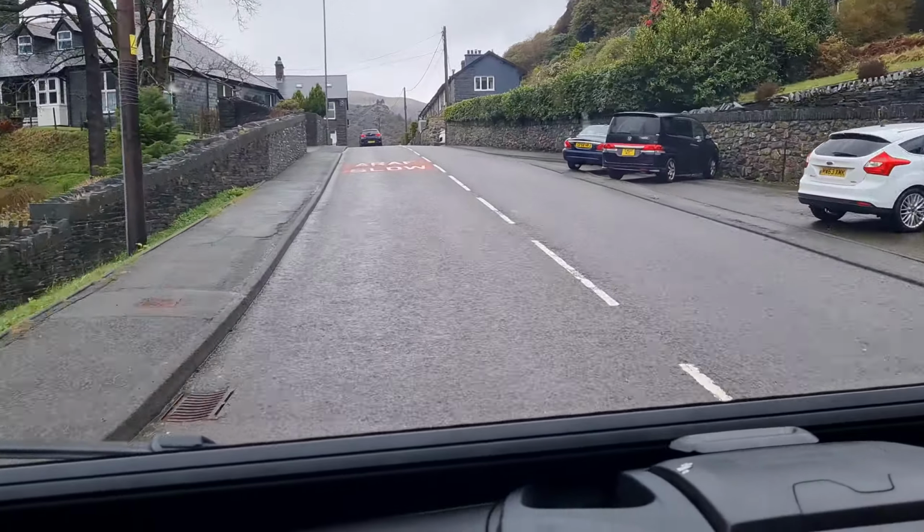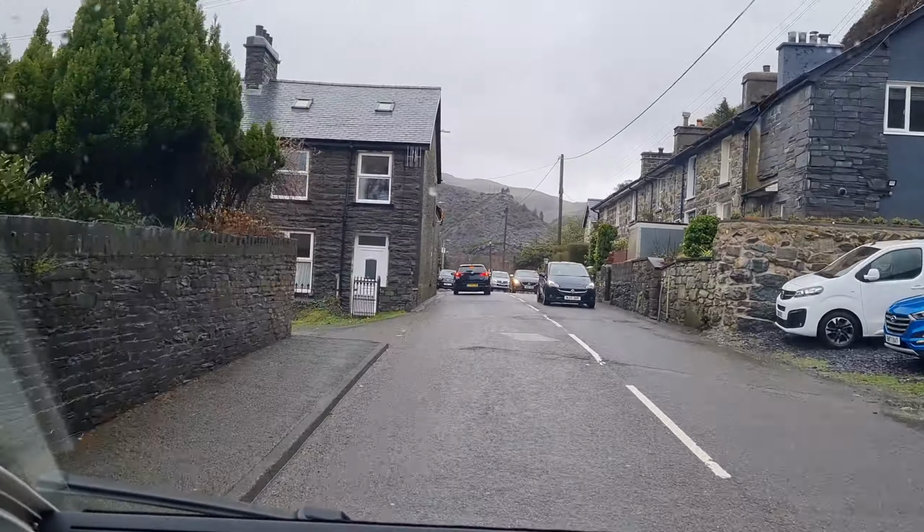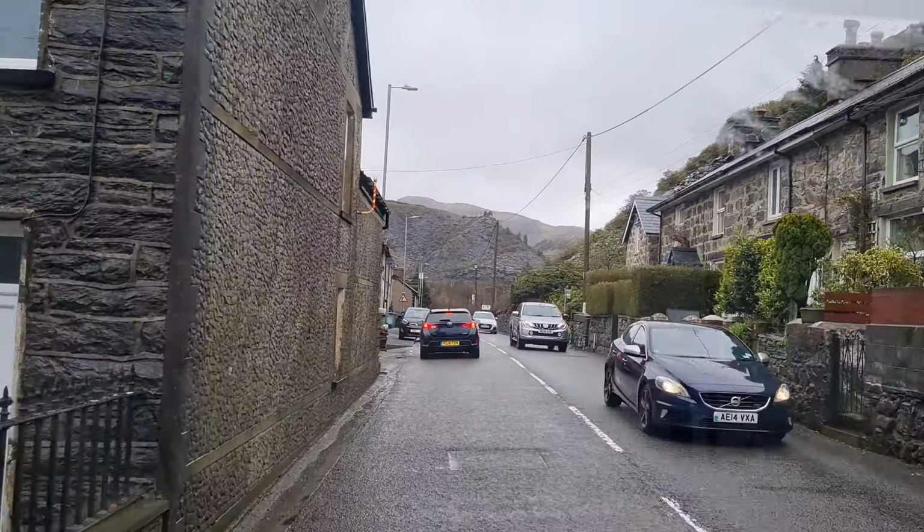It's quite a way out then, isn't it? It's not like a straight corner. It says it's just under half a mile.